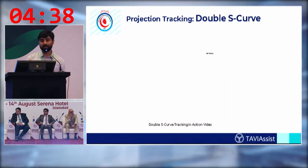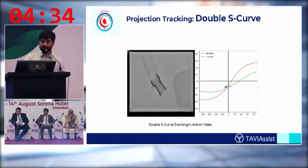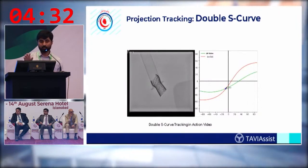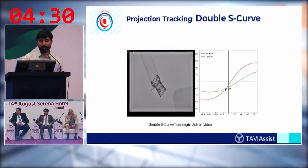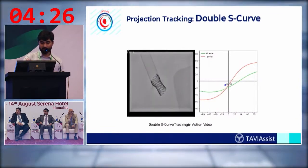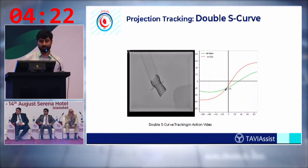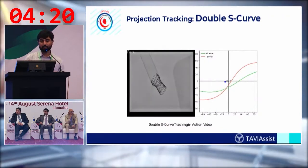It was invented by Dr. Nicolas Piazza. As you can see at this moment, the dot is not on top of any line, so at this point both structures are out of plane. So when this dot comes on top of this cross point, the parallax has been removed and both structures are in plane. So this is the most ideal position to deploy the valve.